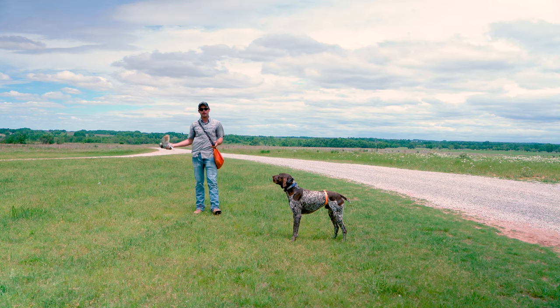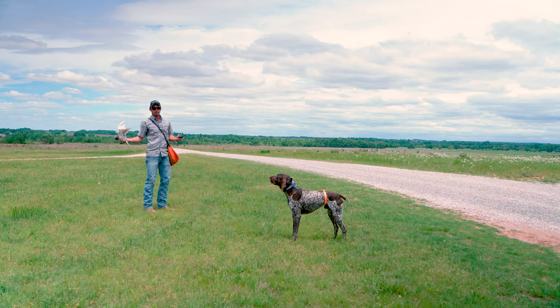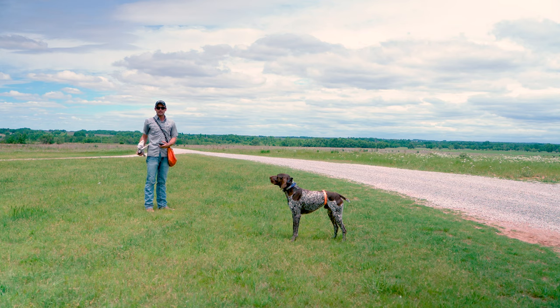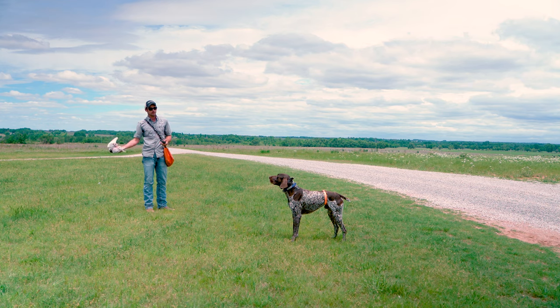Here's another one coming out at that 90 degree angle. Now, this 90 degree angle puts drastically less me in between him and the bird. And when that happens, it gives him that want to take off and chase that bird here.